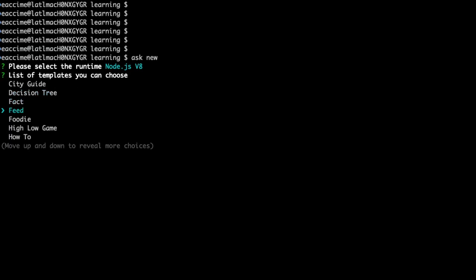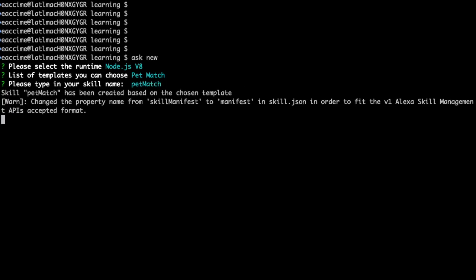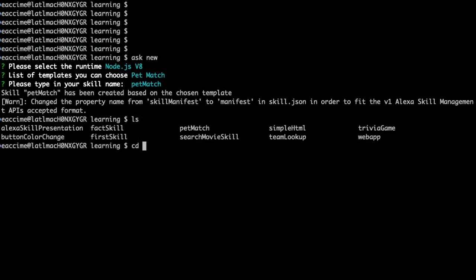You can of course select other templates that work for you. But the one I'm going to select for now, just to show you, is pet match. I don't have a pet, but I'll do pet match. And this is going to create a template that's going to be available for you. If I go into the pet match template and open that in the code, I'll quickly show you guys what this looks like.